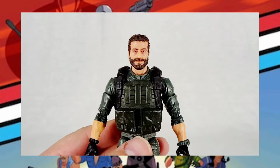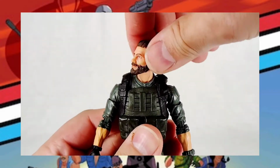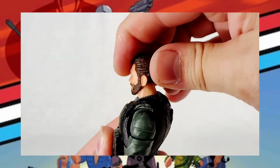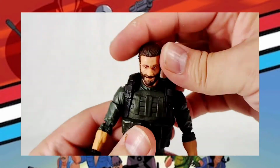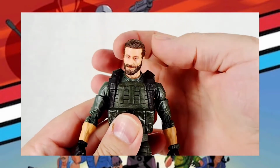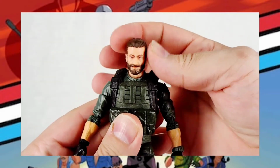Now, taking a look at Breaker's articulation, his head will do a full 360, as we've always seen. He can really look back. He can bury his chin. There's not a whole lot of tilt going on. As a matter of fact, I don't think there's any tilt at all. It's more like he's turning his head.